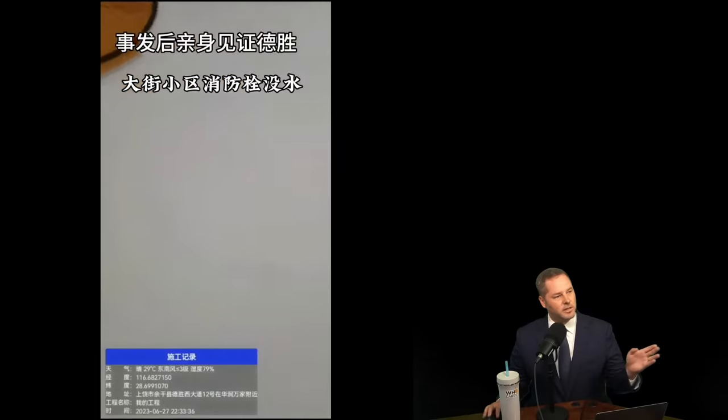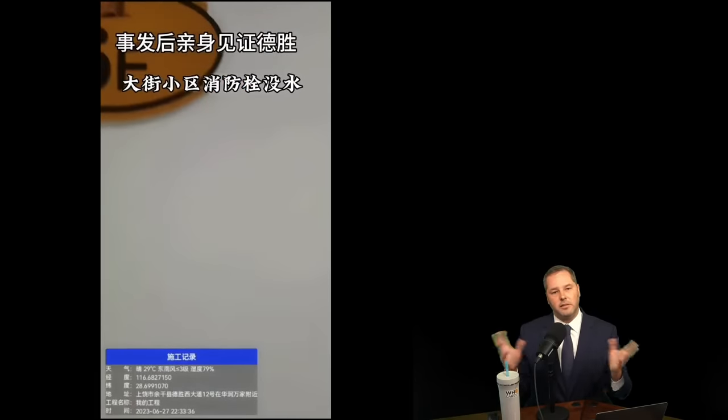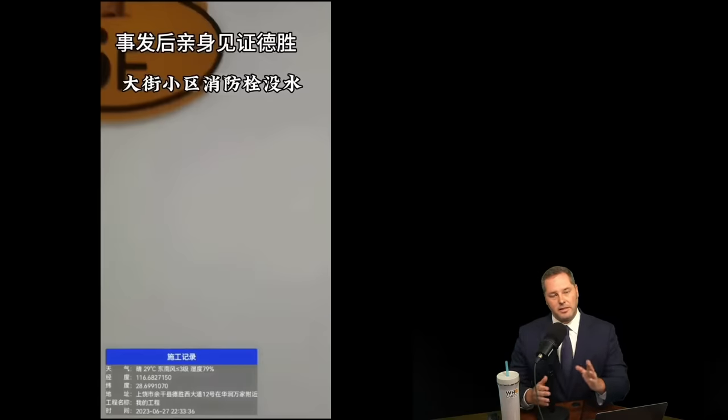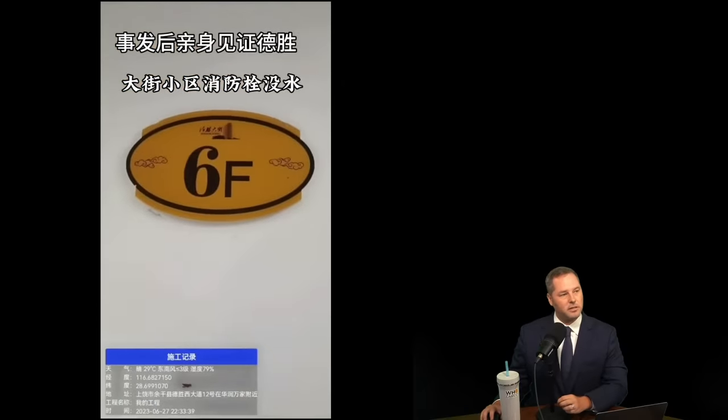So then they go down to the 6th floor. Now listen, what's important here is not just some average guy living in the building. You can see the information down, where is it, down with the blue heading. It shows that this is an actual inspection. So this is being logged. So this, like I said, is not just an average Joe filming it. This is actually the inspectors, and I'll tell you why. Okay. So they go down to the sixth floor.